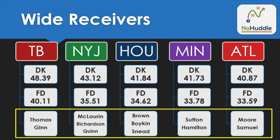Minnesota is number 4 on the list here, and it's a bit surprising to me. I've considered them a pretty quality, good defense overall, but I've talked about them in the notes, and I think they've been a little bit disguised this season, playing some pretty poor quarterbacks. But when they've played good quarterbacks, such as Dak Prescott last week, they've been pretty much weak against the pass, and that is showing now as they are number 4 in terms of points given up to wide receivers. They've given up 41 plus on DraftKings, 33 plus on FanDuel. Of course, they play the Denver Broncos. Not the greatest set of wide receivers, but certainly Sutton and Hamilton are in a good spot against a top 5 defense for points given up to wide receivers.